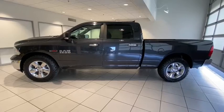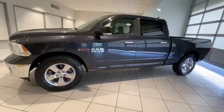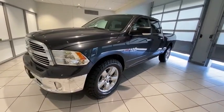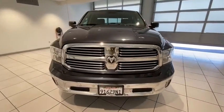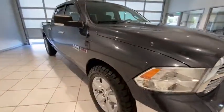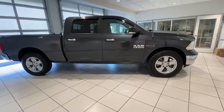Stop by and take a look at the 2016 Ram 1500. Ram 1500 went against the Chevrolet Silverado, Ford F-150, and Toyota Tundra, which are all excellent trucks in their own right. The Ram took home the prize for its well-rounded strengths. This vehicle has less than 20,000 miles. Here are some of this vehicle's great options.